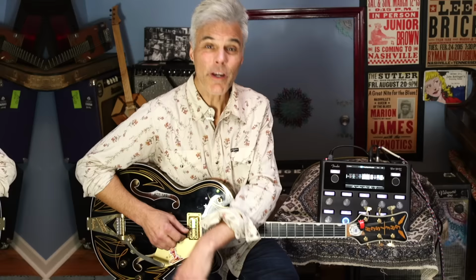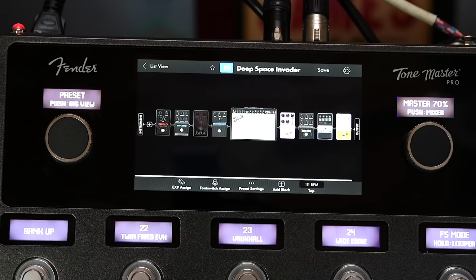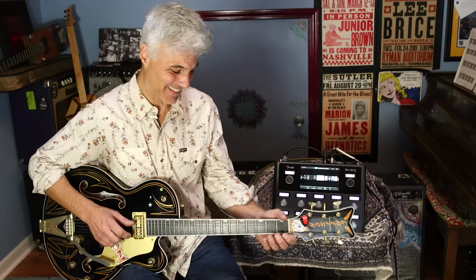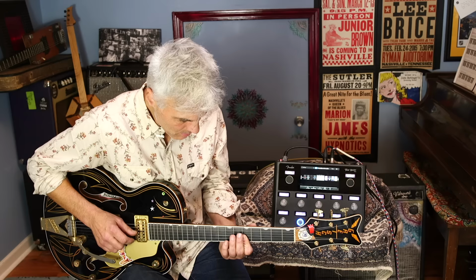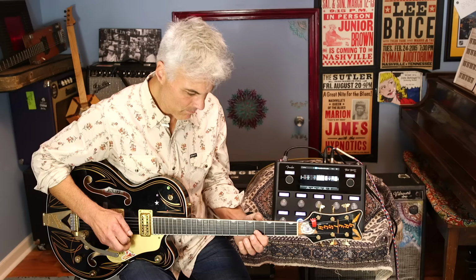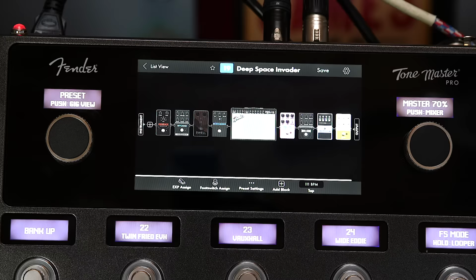Okay, look at this. This is deep space. Look at how many effects are in this chain. So it's got everything. Let's see what it sounds like. That's a fun little ethereal bit.